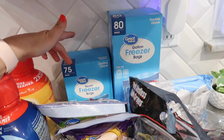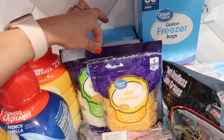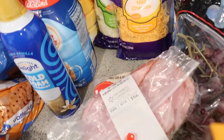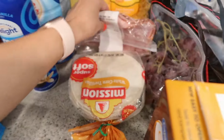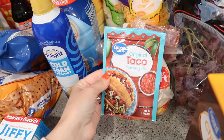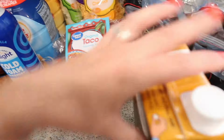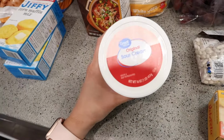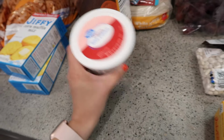Got a thing of mozzarella cheese for one of the recipes and a thing of mild cheddar. I have some mild cheddar on hand, but this is on sale, so if I don't use it, I can always throw it in the freezer and freeze it. Got some ham. Lately I've been getting turkey, but to switch it up, I decided to get some deli ham. White corn tortillas for fajitas. Taco packet for the queso salsa chicken recipe. Chicken broth for that recipe as well. Got some sour cream for fajitas and the casserole, the Mexican casserole.